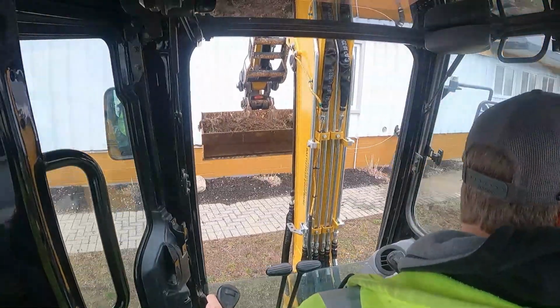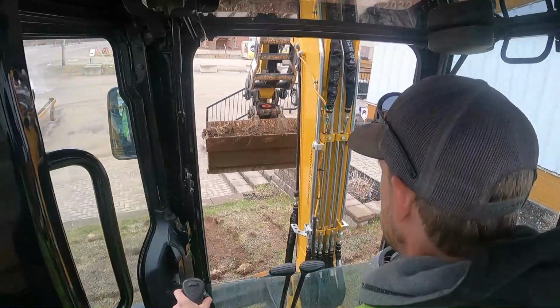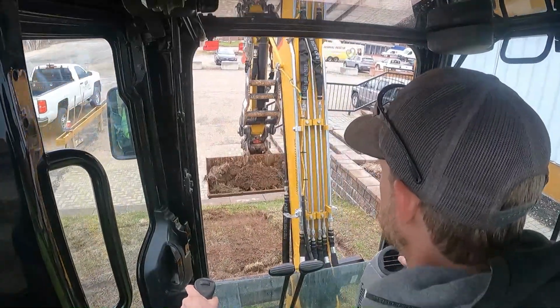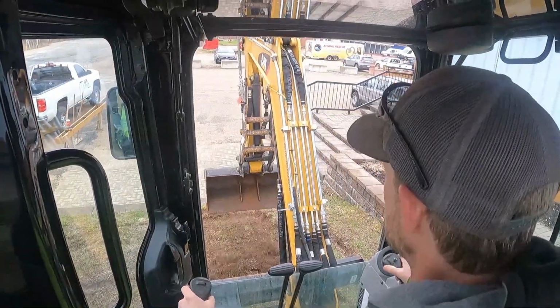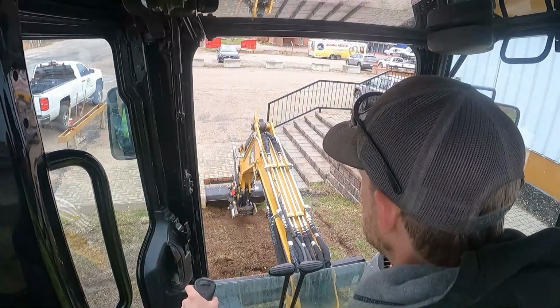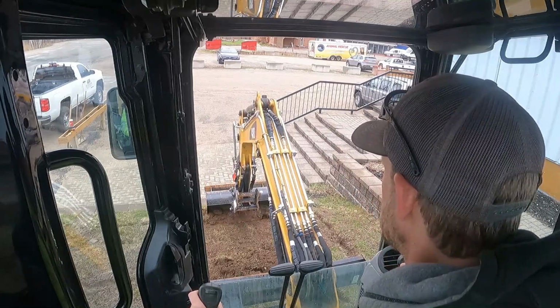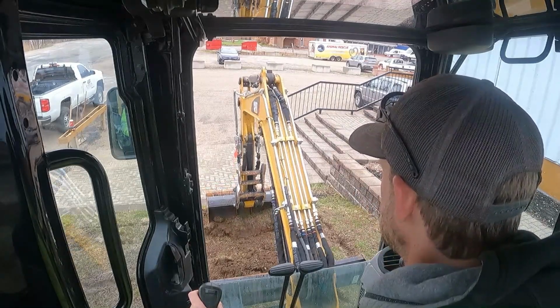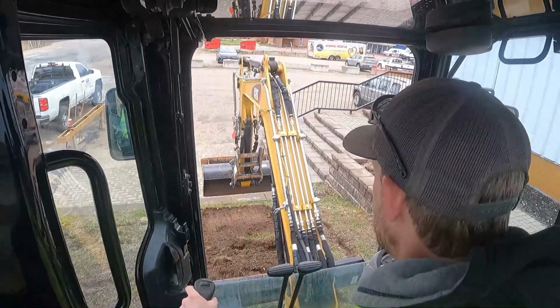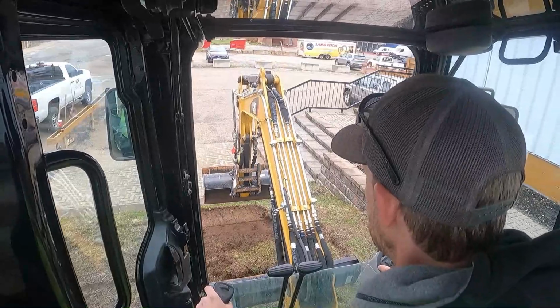That's another question. I'm gonna have to get over here because I'm gonna start loading this. You know what? I'm just gonna pull a bunch up and then I'll start. How about that? We'll get this side done, then I'll move over as close as I can to that truck, and try to get most of this topsoil out here.